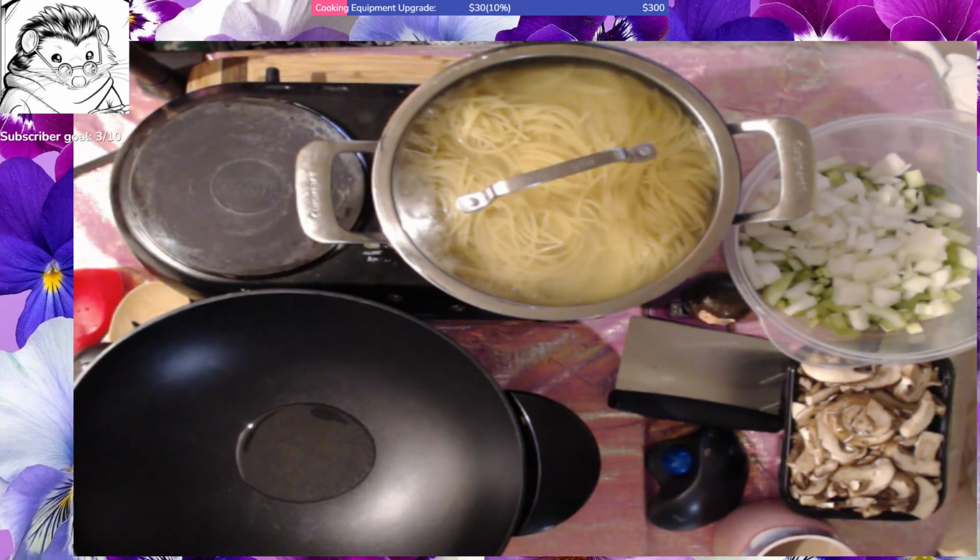And let me see if I have any way to pry this thing open. I am opening up a bottle of oyster sauce, and it's got a crimped lid on it. There, I got it open.